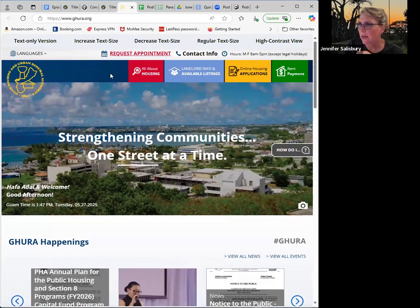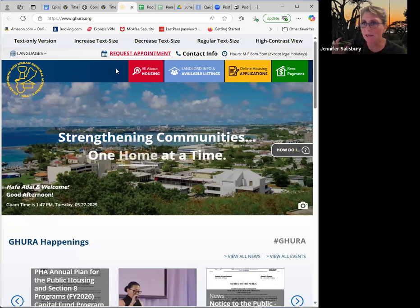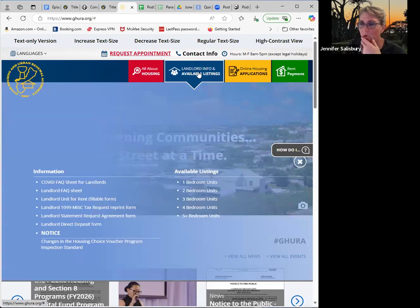And this one is the Housing Authority. So this is all about housing in general, but you've also got landlord info and available listings and online housing applications, rent payments. You basically have a one-stop shop for rentals, but normally a housing authority is for subsidized rentals or assisted rentals. That doesn't appear to be the case on Guam. This one is more of a landlord unit for rent. Yeah, landlord statement, landlord direct deposit form. So these are vouchers, available listings, COVID fact sheet, landlord FAQ sheet.